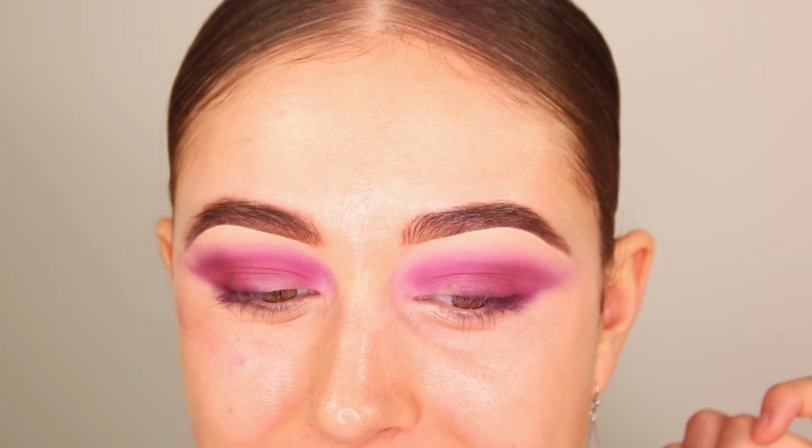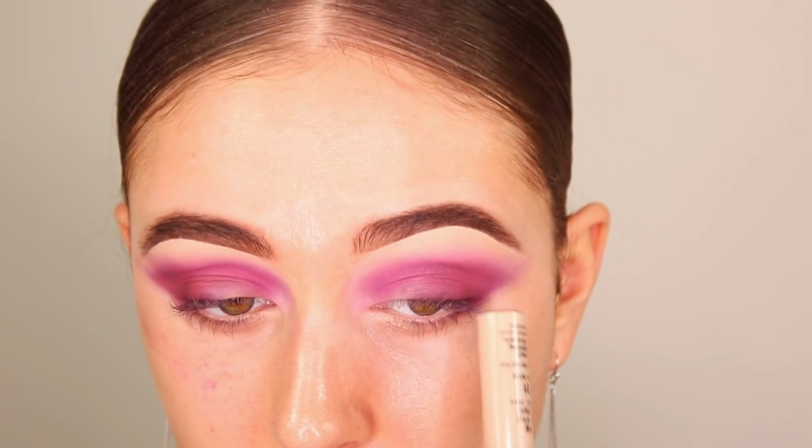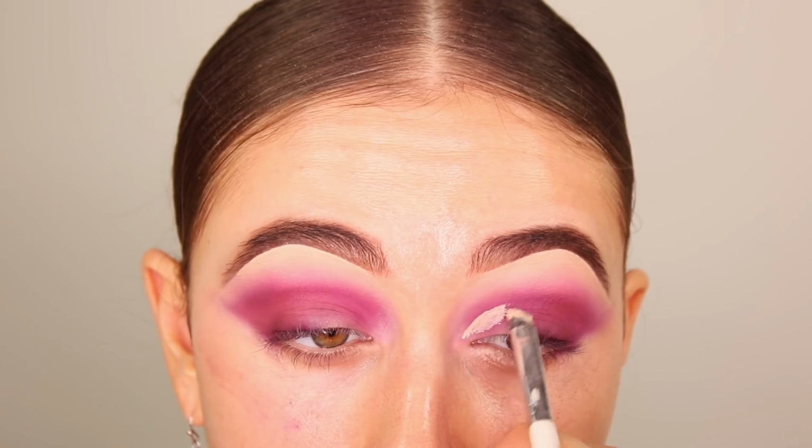Trying to decide if I want to do a cut crease or not. You know what, let's do a cut crease. Okay, so I've already got the concealer in my hand ready, so I'm going to use the Saem's Cover Perfection Tip Concealer to carve out just a half cut crease. I haven't done one for a while, so I think I'll do that. My favourite brush to use when doing a cut crease is this angled sort of brush. So I'm going to go ahead and do that. Hopefully it adds to the look and doesn't make it look bad. I don't know.